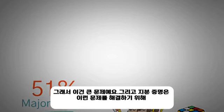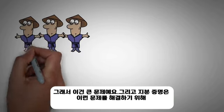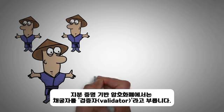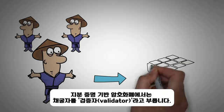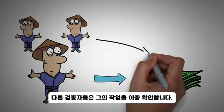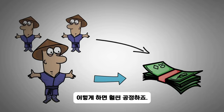So this is a big problem, and proof of stake attempts to fix this by only selecting one validator, which is the word that proof of stake cryptocurrencies call miners. The validator, or the miner, then gets to solve the puzzle and earn the reward, while other validators double check them. It's a lot more fair this way.